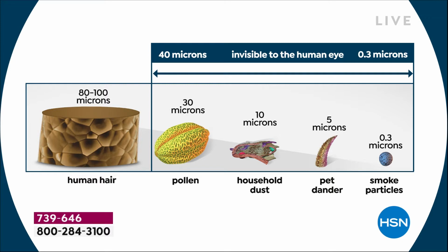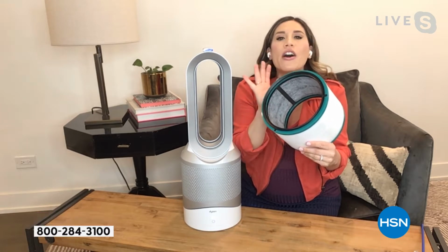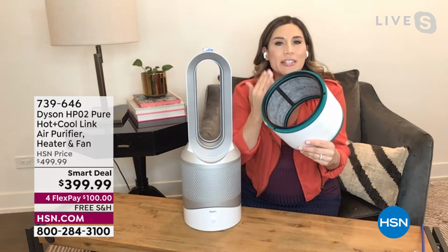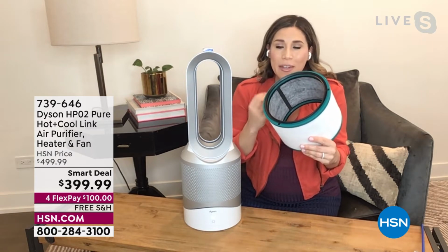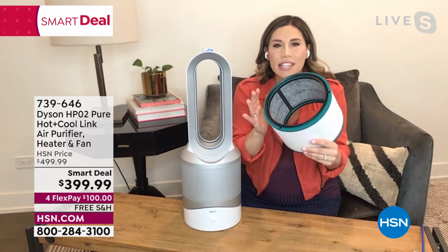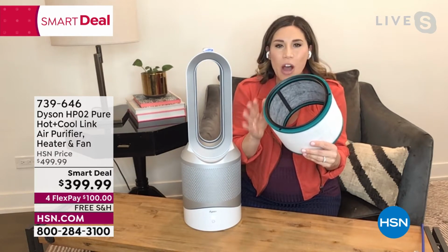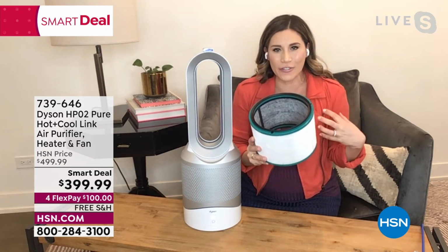This is twofold. So on the inside, you can actually see this gray right here. This is activated carbon granules. And this is going to absorb, if you love cooking, right? We don't want to smell it. I know that you love your fur babies, but we don't want to smell our fur babies. This is going to capture those odors, those gases, those VOCs like paint fumes. If you're a DIYer, this filter is going to do it all so our lungs don't have to.